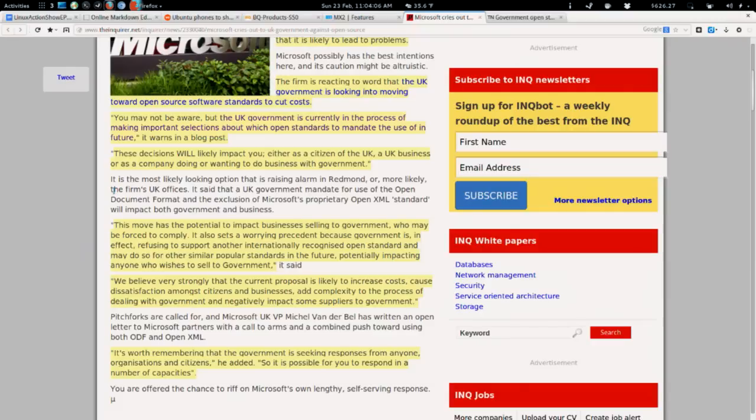Now they go on to say... I love it how they're warning citizens and business people. Right, because it's going to be the apocalypse if you're using OpenOffice or LibreOffice. Right, yeah. Oh man, if you save that in ODF, think of the children. They go on to say this move has potential to impact the businesses selling to government who may be forced to comply. It also sets a worrying precedent because government is, in effect, refusing to support another internationally recognized open standard and may do so for other similar popular standards in the future, potentially impacting anyone who wishes to sell to the government.